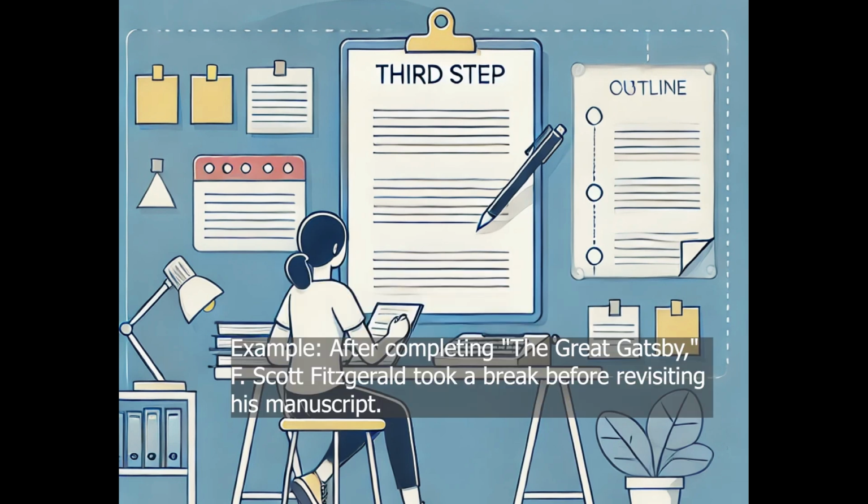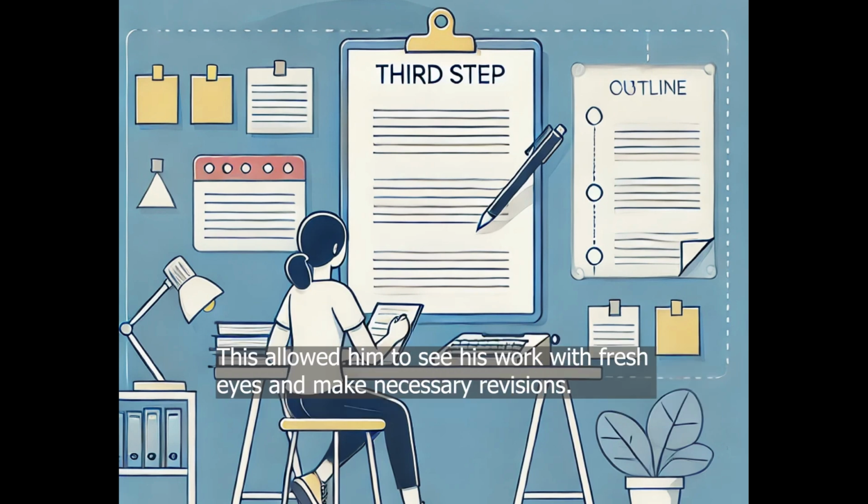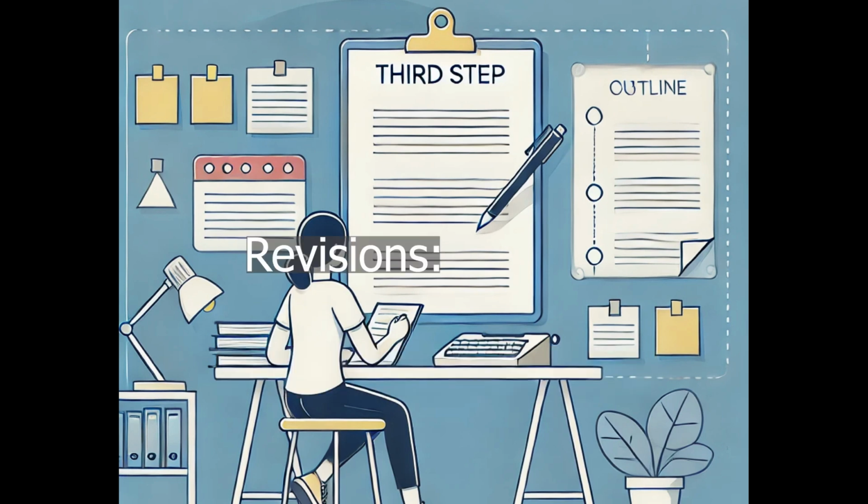5. Revise and edit. Take a break. Example: after completing The Great Gatsby, F. Scott Fitzgerald took a break before revisiting his manuscript. This allowed him to see his work with fresh eyes and make necessary revisions.